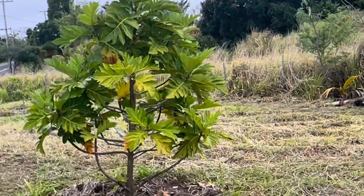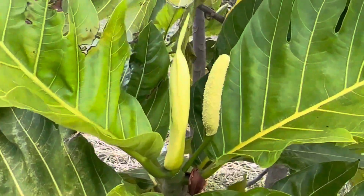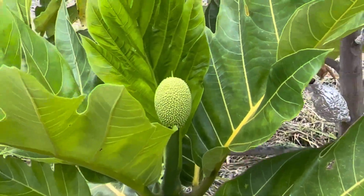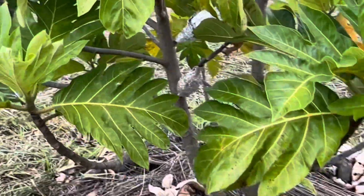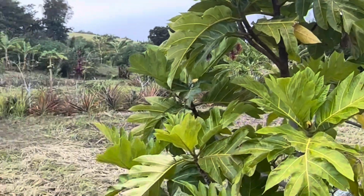And here's an ulu that I just wanted to show because we've got flowers and fruits growing on this one. So that it's like a male flower, and then that's of course the fruit. And there's a few more on there. Very excited about that. We haven't gotten to eat any fruits off of those yet.